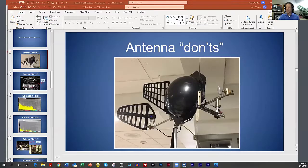But I do want to point out a couple of don'ts, if you will. This is one of my favorite slides recently for antenna placement. It has to do with the thing we talked about just a minute ago: how do you avoid stepping on yourself? And everyone can see this here.